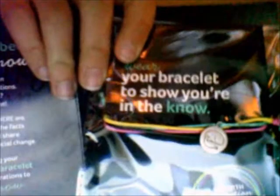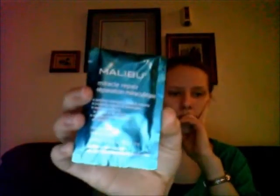Then this Kotex coupon and bracelet, which says I know. It's kind of a thing that they've been doing, I guess, part of some promotion they've been having going on. Alright, and then from Malibu I got this generous size sample of Miracle Repair. I think it's for, yes, it's for hair, and it's 100% vegan. So I'm kind of excited to try that.